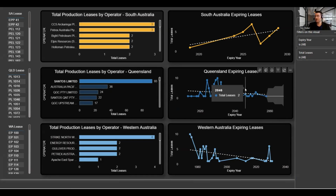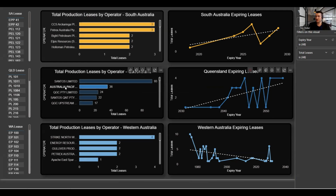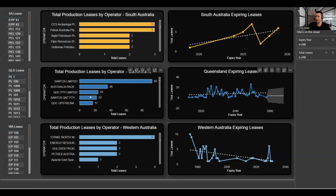So that may mean that they're holding their leases for a little bit longer. It could mean that they're not exploring as much as they were, or their production approval is slower. Could mean a few different things. And then Australia Pacific LNG, we can see that they're really trending up with how many leases are going to expire over the next 30 years or so. And then QGC, I can have a bit of a look again. Santos Quadrant, okay, fairly flat.